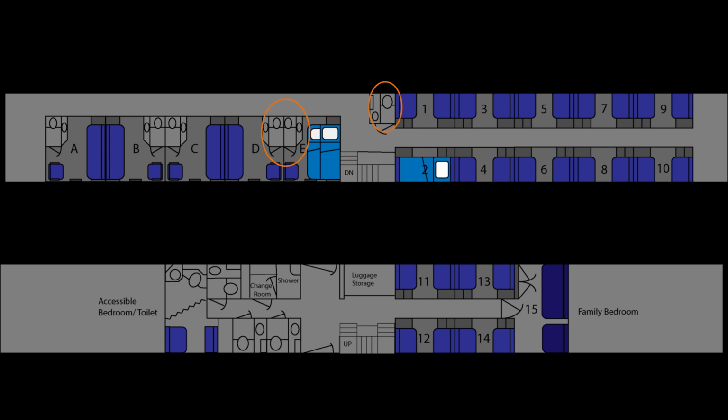The upper level has 1 bathroom shared between the 10 roomettes, whereas the bedroom suites have their own bathrooms and showers. On the lower level, there are an additional 4 roomettes, a family suite with bunks that can accommodate up to 6 people, and an accessible room. The lower level has an additional 3 toilets for the roomettes, the accessible room, and the family bedroom, as well as a shower and changing room which services all 14 roomettes and the family bedroom.